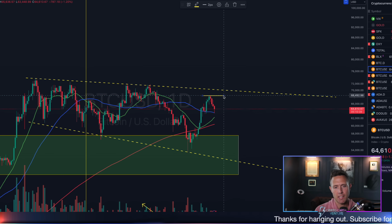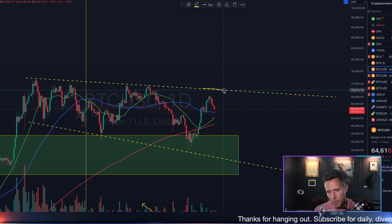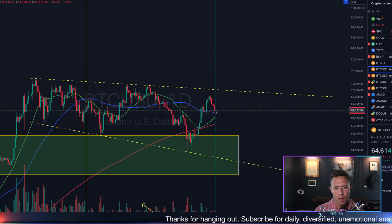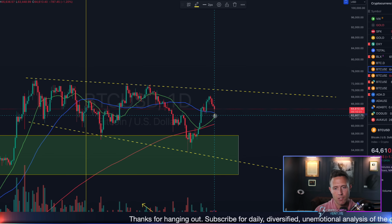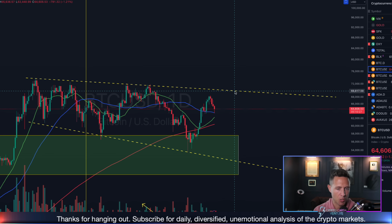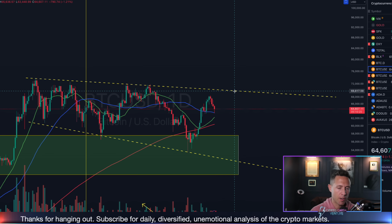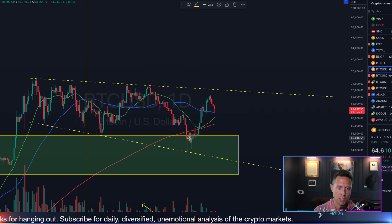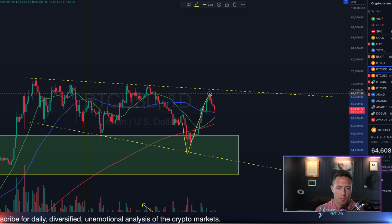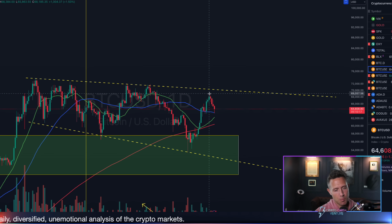This rejection makes sense to me. Would have been great to get a rejection more at this upper trend line, at least testing that trend line. But maybe we get a support off of these moving averages, a bounce, and then we're actually testing the upper trend line here. So all of these things can move very quick. They can change very quick, just like you saw back here, this swing low, people probably panicking right there, and all of a sudden, boom, right? So that's Bitcoin right now.